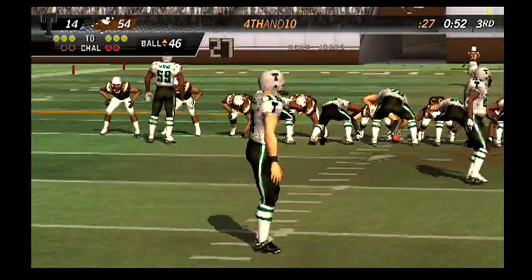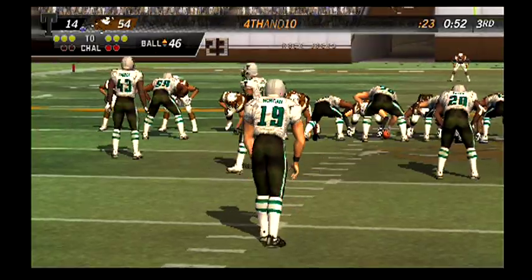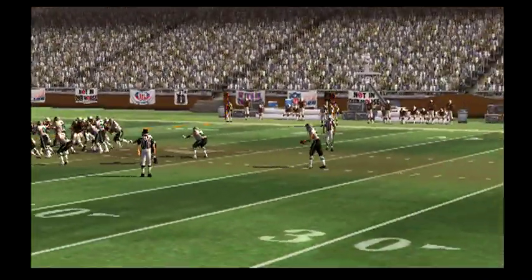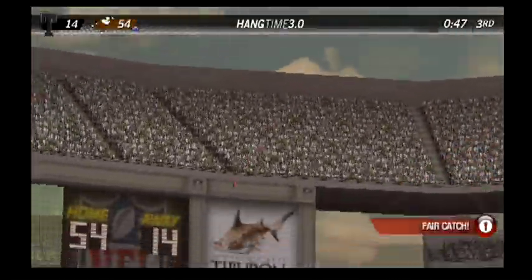Morgan is ready to punt this one away. Osborne lines up deep for the punt return. He's waving for the fair catch.